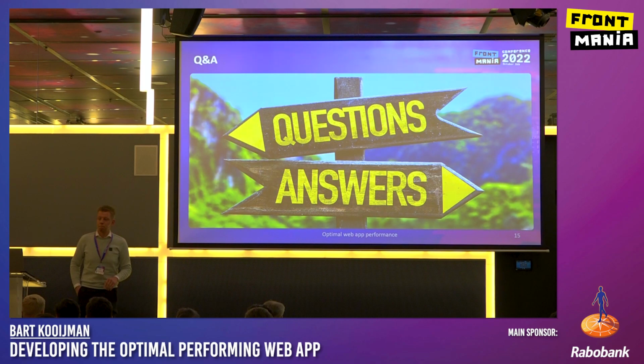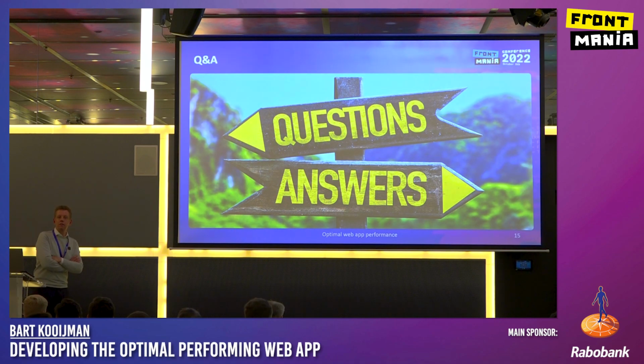I saw you used an image placeholder before on a product detail page. Does it matter what kind of placeholder you use? That's a good question. I need to briefly look at Julio, maybe. Do you know? Doesn't matter. Okay, but there's no preference for users for the type? At least a low kilobyte portion.